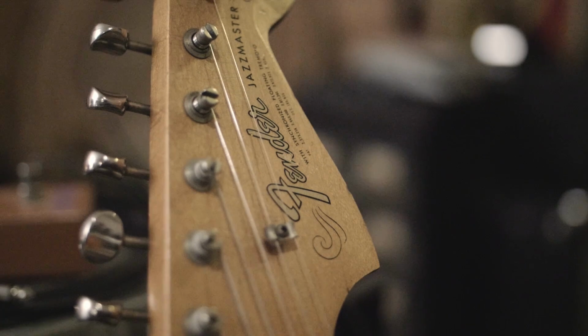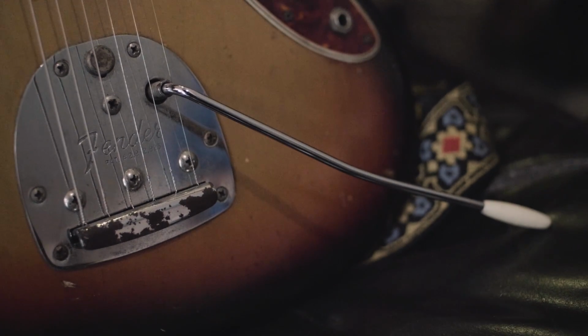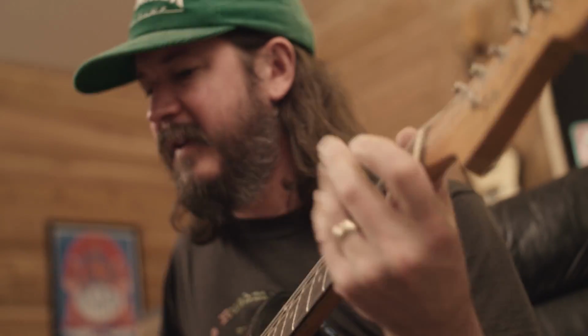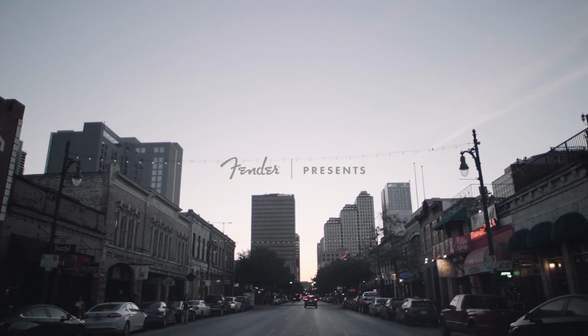Just swimming around with the tremolo. I mean, that was it. Like, okay, I can stop looking for other guitars.